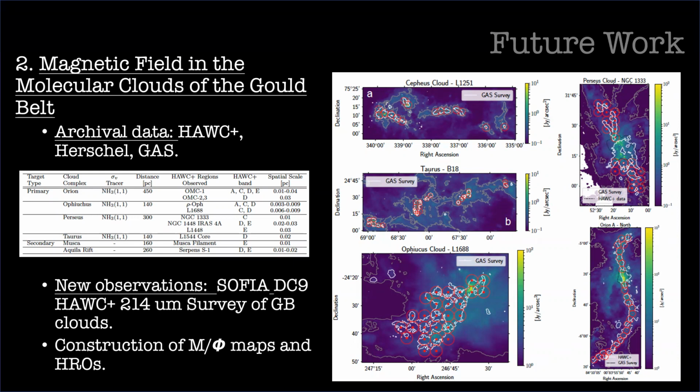But I will start things off just by saying more of a comment. It seems like this method, with the exception of the assumptions you make at the beginning, can be applied to most any regime, any type of environment with magnetic field.